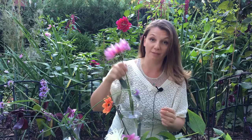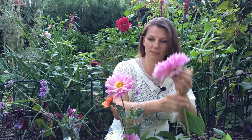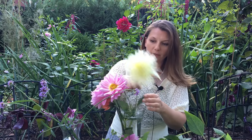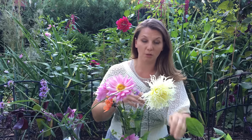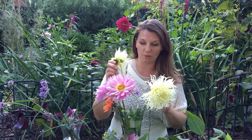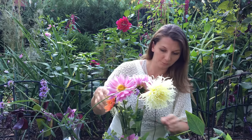For my flower arrangements, I follow pretty much the same rules that I follow in the garden, and it is mixing larger flowers with more dainty ones. So I start with the larger flowers first, like the dahlias, which I have a lot of, and this is Lavender Perfection. And also when you put in the bigger flowers in your vase, it's easier to tuck in those smaller flowers later. It doesn't always work the other way around.